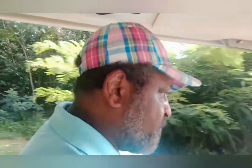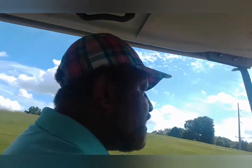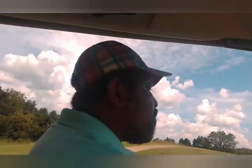So let's go over here and see what we have. I hit a nice little 3-wood. I'm really in the zone right now. I'm not working on anything in my golf swing, and I can say that with confidence. I am not working on anything in my golf swing. The only thing I'm doing is picking out targets and trying to golf my ball.